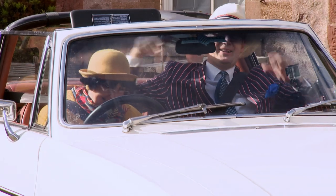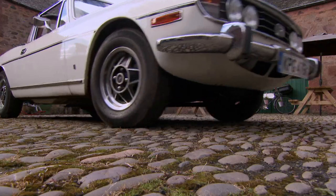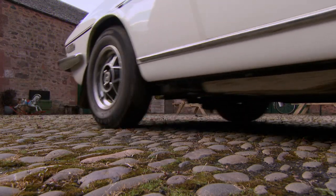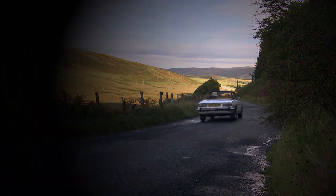Well, Anita, don't have my hat. I'll have yours. And let's hit the road. Hold on to your hat, son. Time to head for some shut-eye. What a lovely view.